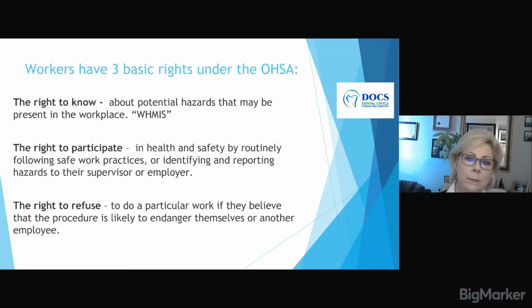The workers have 3 basic rights under the Occupational Health and Safety Act, and the first is the right to know. So they have the right to know about any potential hazards that may be present in the workplace, and this is covered under your WHMIS policy. So your WHMIS policy is, of course, Workplace Hazardous Materials Information System, and it's also replaced by the Global Harmonized System, which basically is just the symbols are easy to follow in any language or any country.